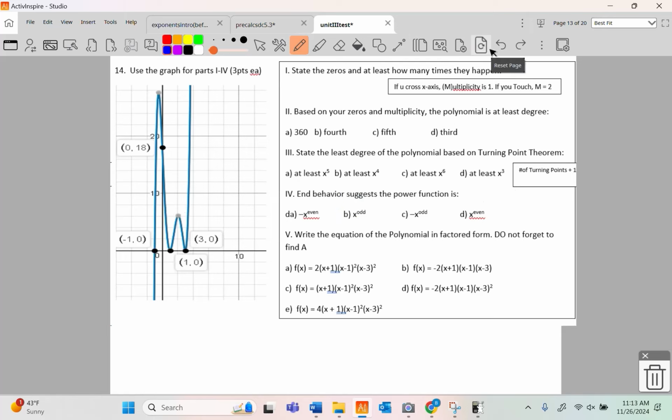All right, the equation of polynomial in factored form, do not forget to find a. So this guy happened once, and it's x equals -1, so the factor is x plus 1 with an understood 1 for an exponent. These guys both happened twice, change signs, x minus 1 multiple of 2, and x minus 3 multiple of 2, and there's some letter a out front, so it's y equals this. So let's look at what I got and see what I can throw away. Oh, by the way, if I'm positive x to the odd, I can't be that one or that one. Now can I? So that took me from 1 right and 5 to 3 and 5, or whatever, 1 and 3, if I'm guessing.